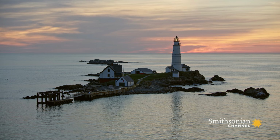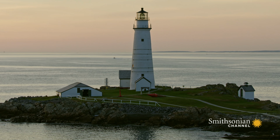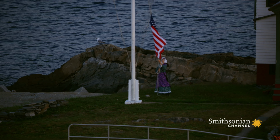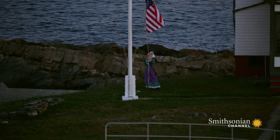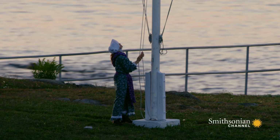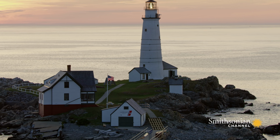None of them are inhabited, except for this one. Little Brewster Island is the home of Boston Light, the oldest lighthouse in the United States. It's also the home of Sally Snowman. Every day at dawn, she leaves her small house to raise the American flag over this tiny island. Sally works for the U.S. Coast Guard and is the 70th keeper of Boston Light.